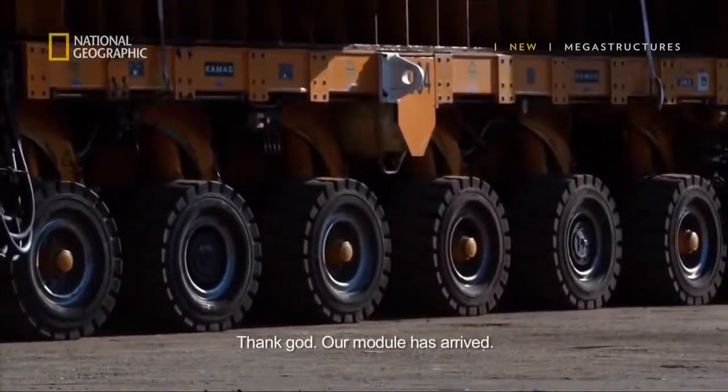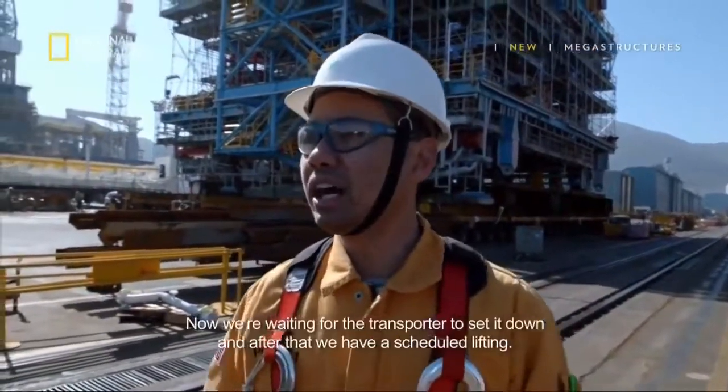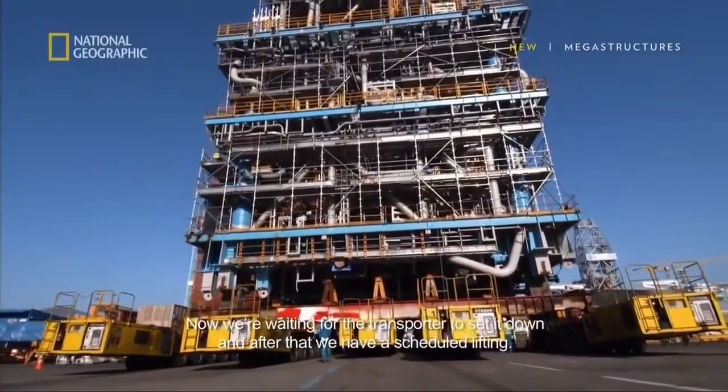Okay, Alhamdulillah, our module already arrived. No major issue during the transportation. Now we are waiting for the transporter to settle down, and after that, we already scheduled our lifting.